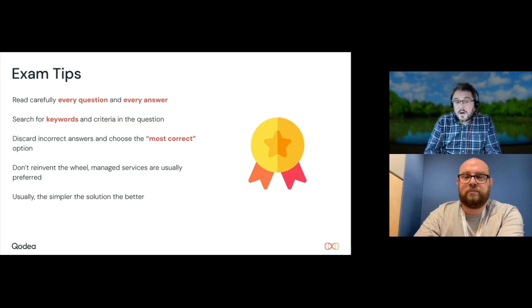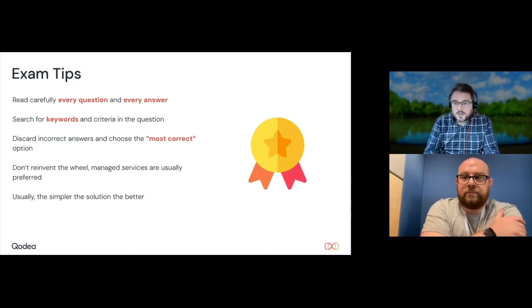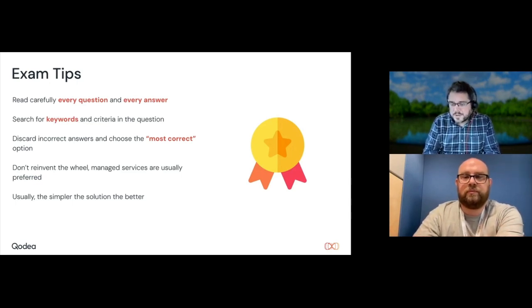So even if there are multiple options there that could be correct, just keep it simple. And like I said, in terms of managed services, many questions will ask you things like, to follow Google best practices, and Google's best practices or recommended solutions are usually to keep things simple and use managed services. Is that sort of your approach as well, would you say, Ferris?